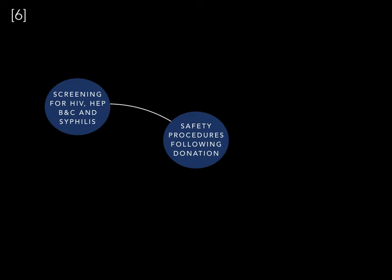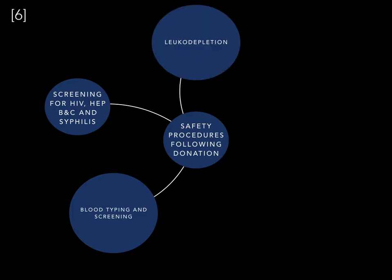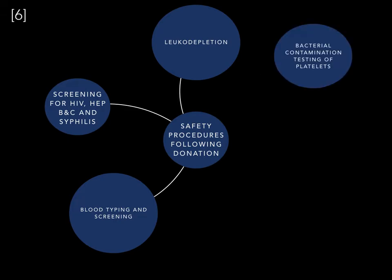Once blood is collected, the following procedures can be done to ensure its safety. Screening for infections like HIV, hepatitis B and C, and syphilis. Blood typing and screening. This is essential in the prevention of hemolytic transfusion reactions. Leukodepletion. This reduces the number of white blood cells, thereby reducing febrile reactions, HLA sensitization, and CMV transmission. Bacterial contamination testing of platelets, and this is to avoid septic transfusion reactions.